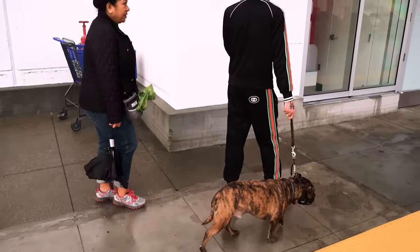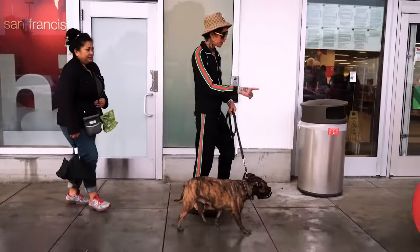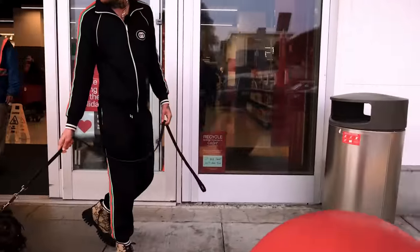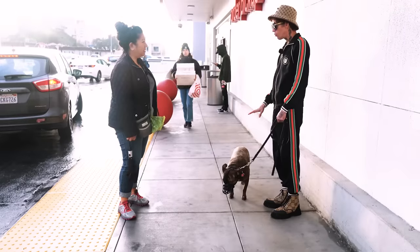See, I made him wait because people are crossing in front of him. I would do that with any dog. That was amazing. As soon as the path opened, even though there's two people going in and out, he's gonna go right by them here. Let's go. Good boy.